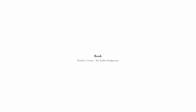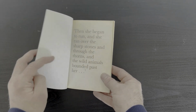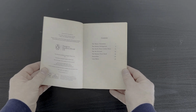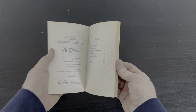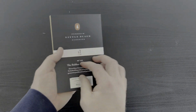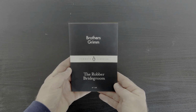For my in-flight entertainment, I'll be bringing along a book from the Brothers Grimm, and this is a short collection of fairy tales. This is part of the Penguin Little Black Book series. These are awesome. You can find them for between $1 or $2. You can get the whole collection online, and they're just a quick and easy read on a flight.